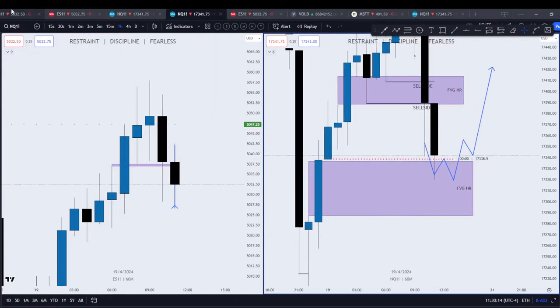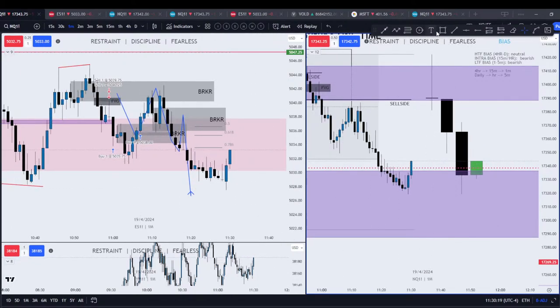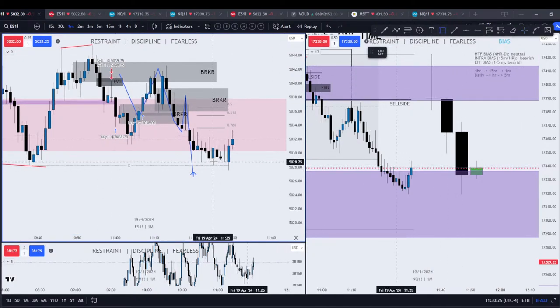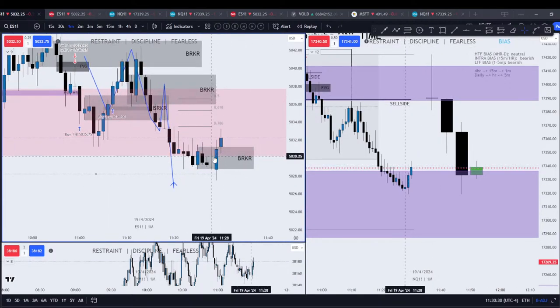It's going to be premature for sure. You would want confirmation. There's a breaker here also. We took this liquidity here. We took this low here. I don't know if this is good here. We didn't really have FVG here.